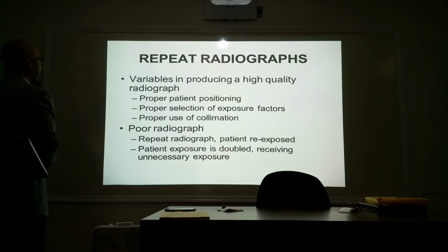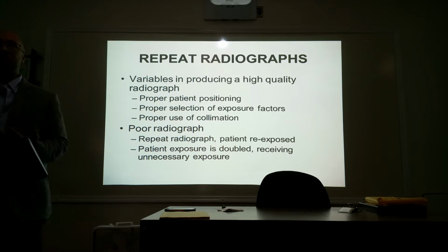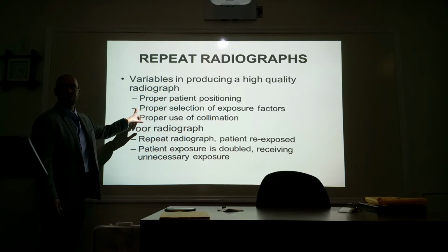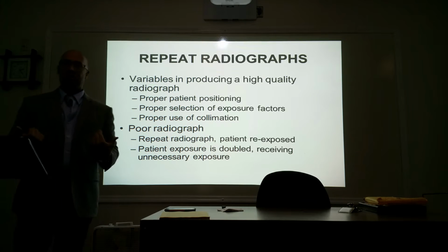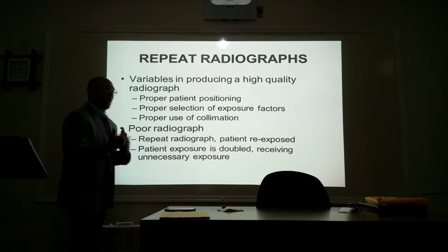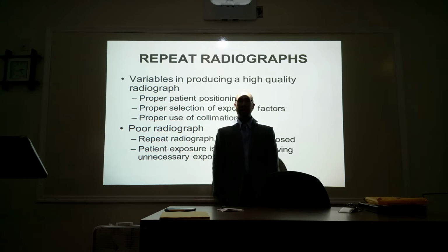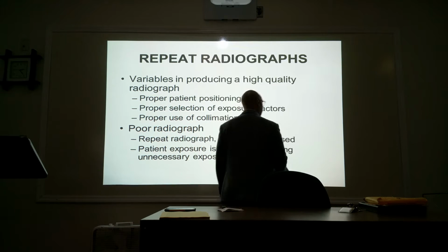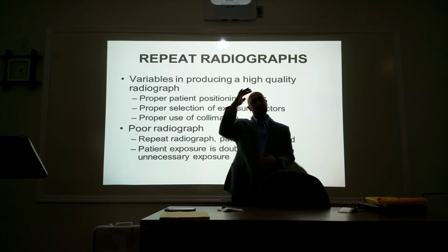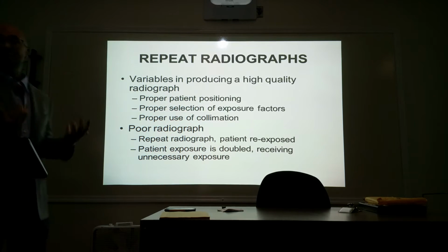First of all, let's talk about repeat radiographs. Repeat radiographs occur because of variabilities, and these variabilities can account for poor patient positioning. Okay? We are three-dimensional, but we're taking two-dimensional images. So we have to take our radiographs very specifically. It's not just straight on, front to back or back to front. We have to position our patients at a certain angle and also angle our tubes in a certain way to visualize the structure of interest.